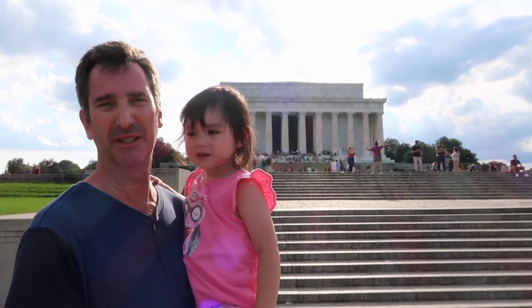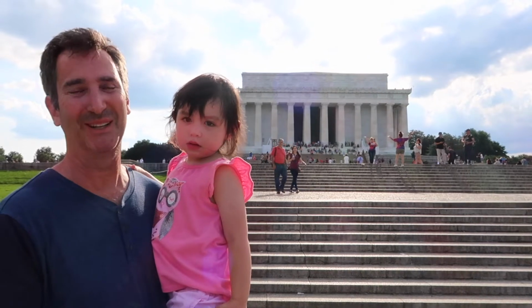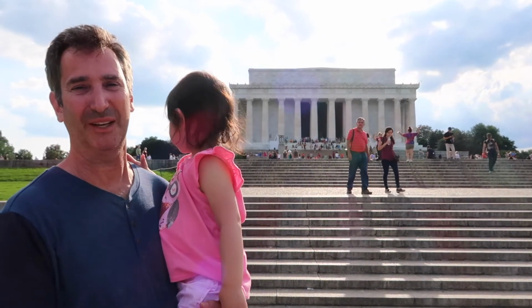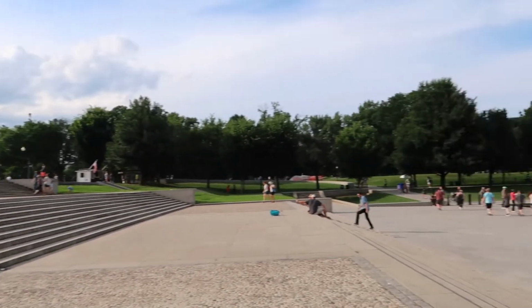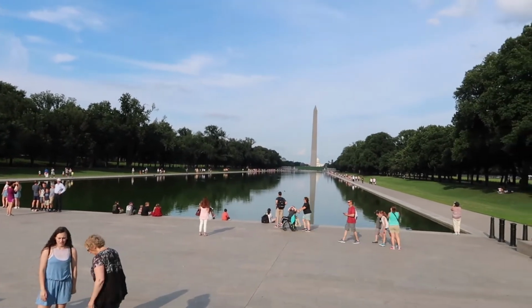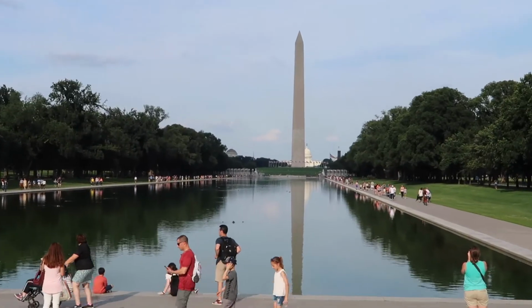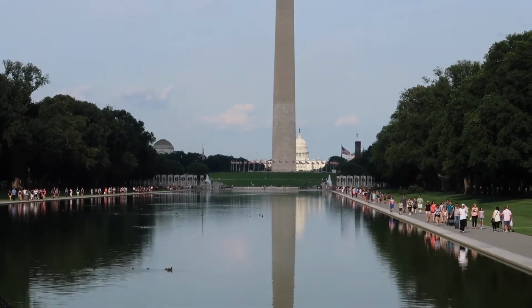Right behind me is the Washington Memorial, or excuse me, the Lincoln Memorial. The Abraham Lincoln statue is inside. We're going to go up and take a look at that. And if you look behind me, you can see the Washington Memorial, and then behind that is the Capitol building, Capitol Hill. So it's a straight run along Independence Way.